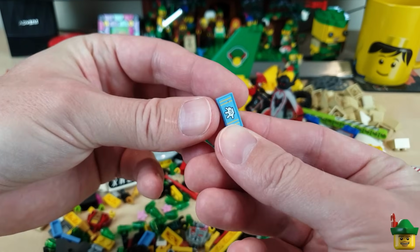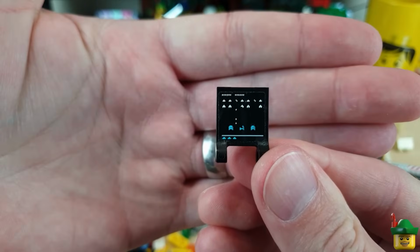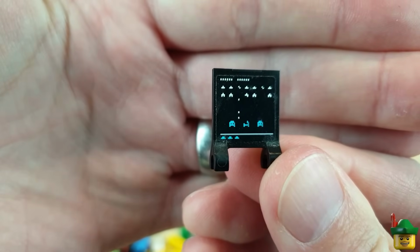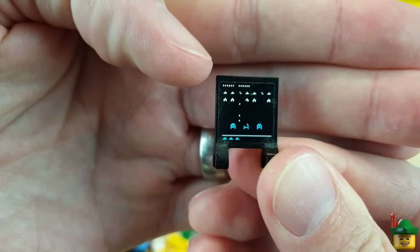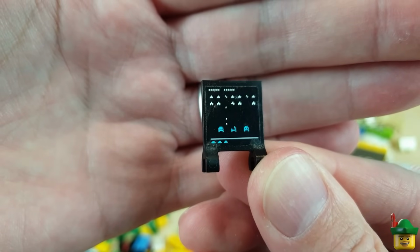Got some more glove packets for our shipment. Oh, this is really interesting. I hadn't seen this before. It's like a Space Invaders game. Literally with the Space Invaders coming down and you sort of firing from behind those barricades. That's how I remember it.